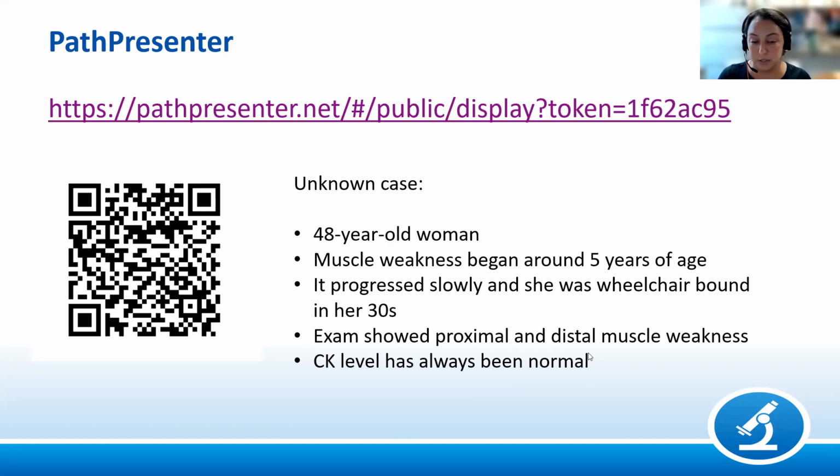So reading this history, you do start wondering about a congenital myopathy. We're talking about someone with very, very slowly progressive muscle weakness. It has progressed, but it's very slowly progressive. She's now presenting in her 40s to really understand what's going on with her. She's got a normal CK. So I will pull up the path presenter slide.